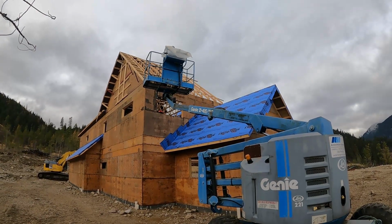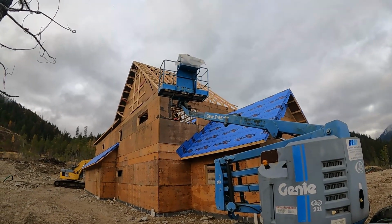Well, we got this new lift, and now of course it's stuck in the air.